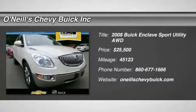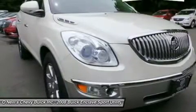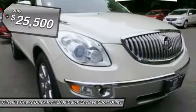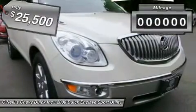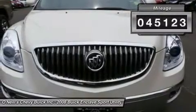AWD. One owner. White hot. Your quest for a gently used SUV is over. The superb-looking 2008 Buick Enclave has only had one previous owner, with a great track record and a long life ahead of it. New car test drive said it.